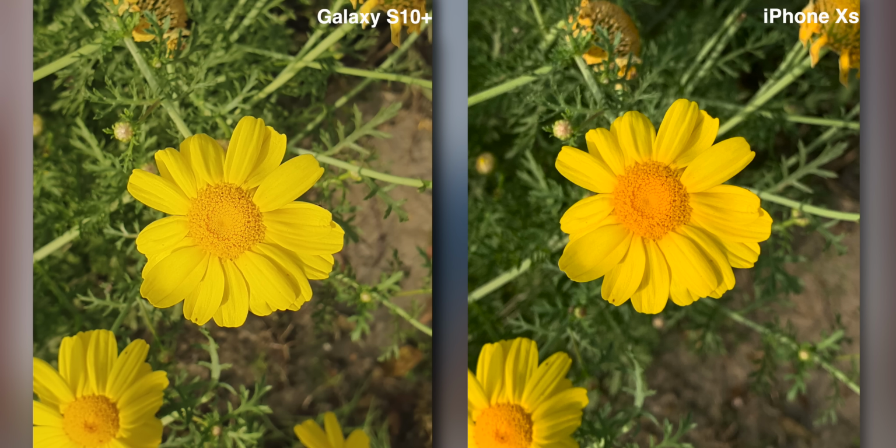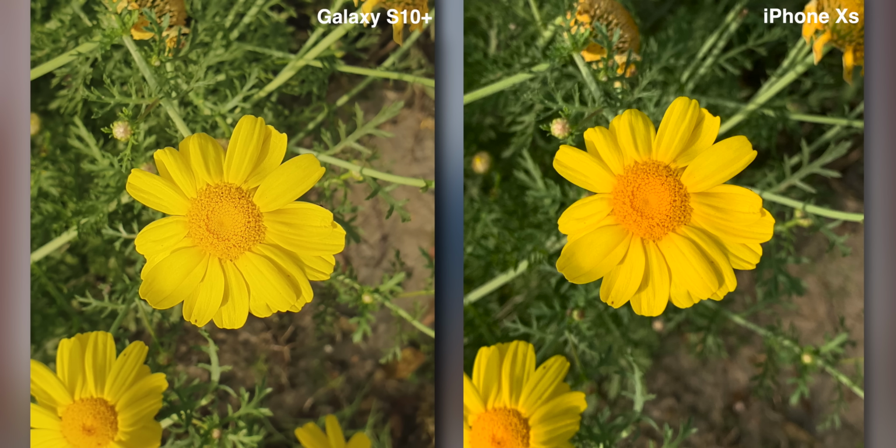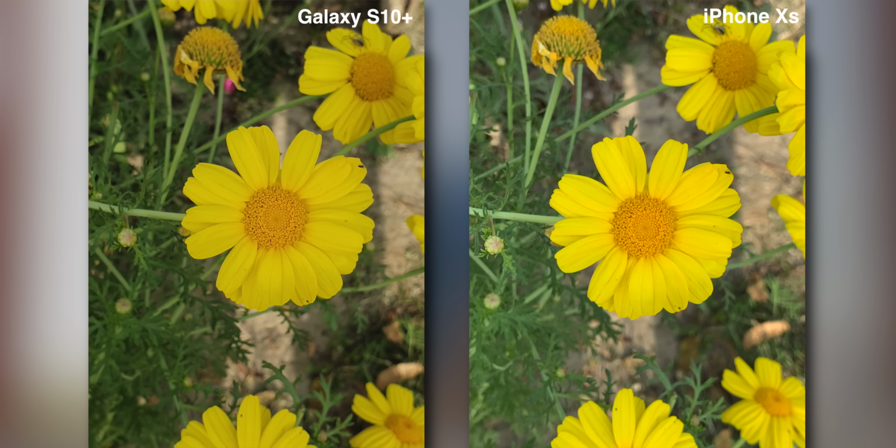So I like the colors of the flowers on the iPhone XS image. It's giving better shadows, and that's why the image is not looking flat, which I feel is the case with the S10 Plus. On the other hand, the S10 Plus is making the flower look much brighter, which I guess some people might prefer. However, if you notice, the brightness thing gets flipped when there is no direct sunlight over the flower, like here in this image.